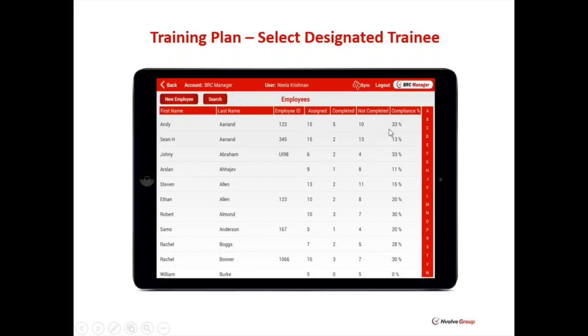If we look further down the line, we can see William Burke at the bottom there. He has 5 courses assigned. He hasn't done any of them, so 5 outstanding. So in terms of an auditor coming on site next week, William Burke is likely to be a bit of a risk area for you. So you might think, I can get William to complete all of these 5 courses without having to bring him into a classroom. I can get him to launch these courses directly from the tablet and complete the training, so that he is 100% compliant when the auditor hits my factory floor.